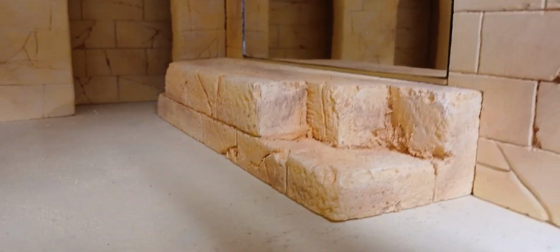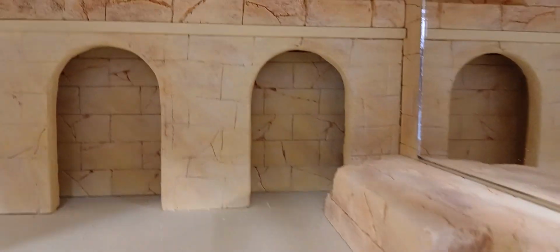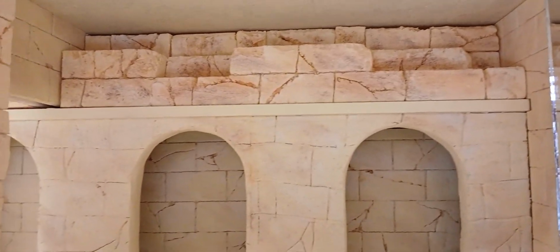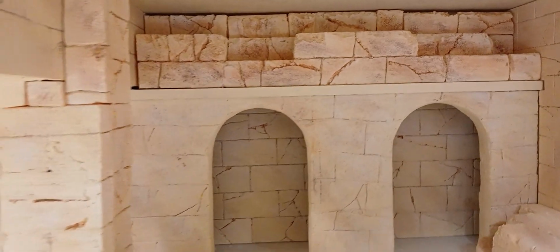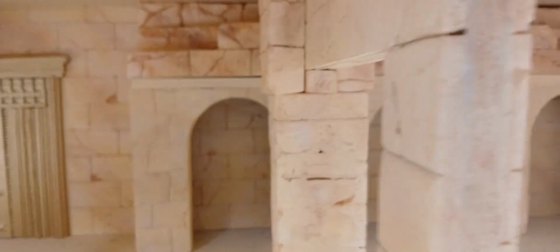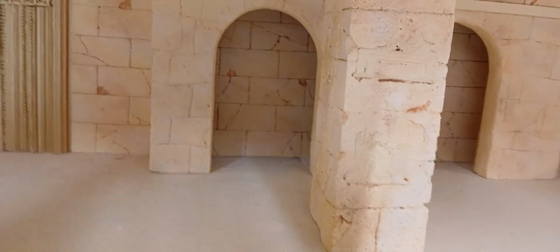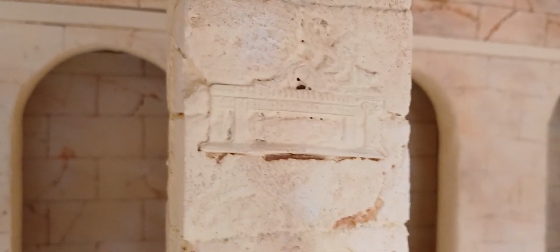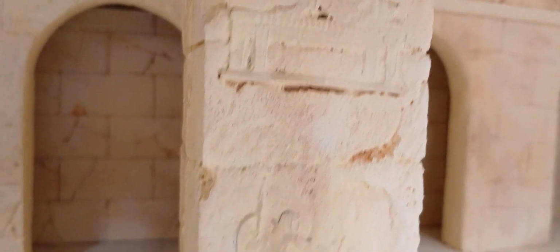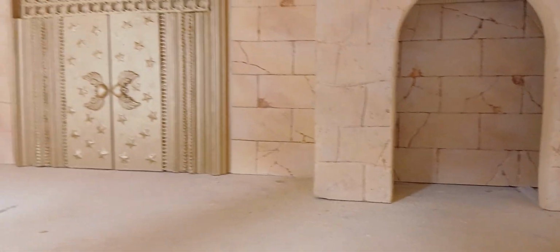So we have a plinth there, and we have another plinth at the other end, and we have the blocks at the top there, coming round here as well, and I'll just show you the engravings again, the carvings, looking good. Can see them better in this light now.